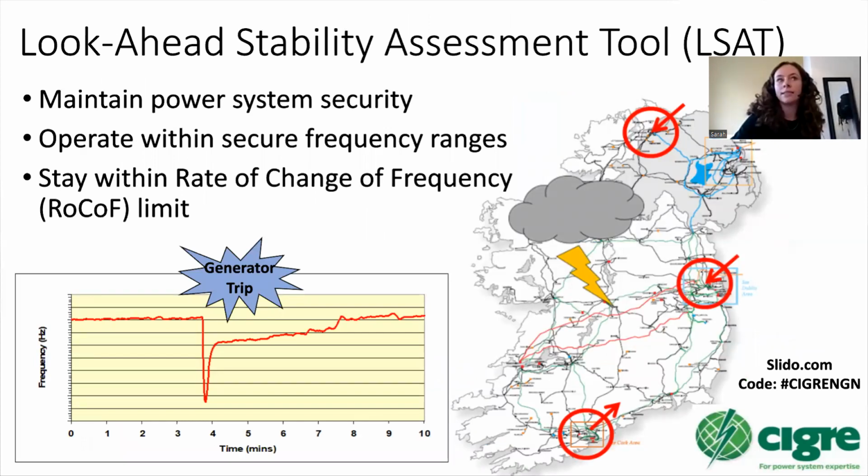The second tool, LSAT, is our look ahead stability assessment tool. So LSAT looks forward 8 hours from real time, and it uses a future network and a generation profile that's based on a load forecast, on HVDC interconnector schedules, on unit schedules, and on outages that are coming up. And it runs a collection of almost 800 dynamic contingencies. These contingencies are the systematic tripping of generators, tripping of key transmission equipment and circuits, and of the HVDC interconnectors. It can simulate a fault on the line. It can simulate system separation between the north and south systems, and just a huge range of other system disturbances.